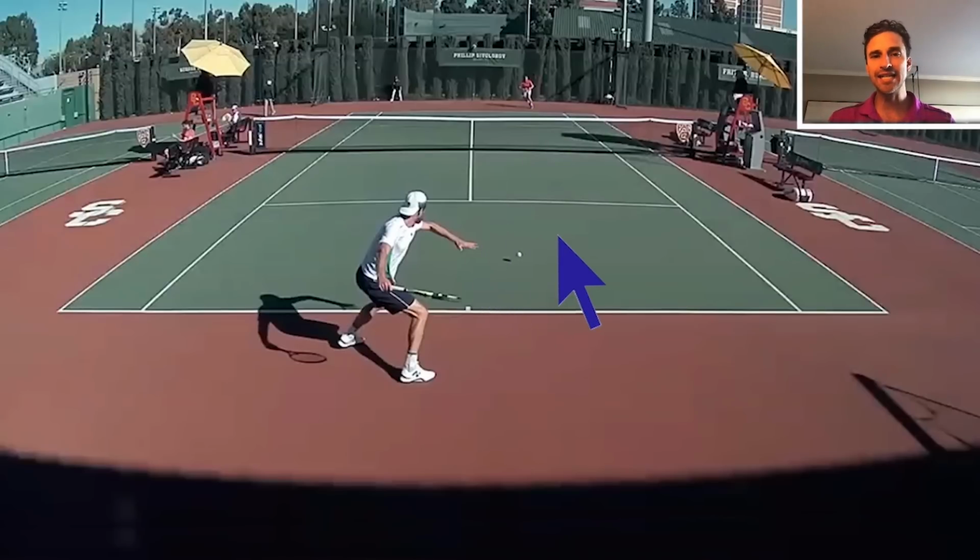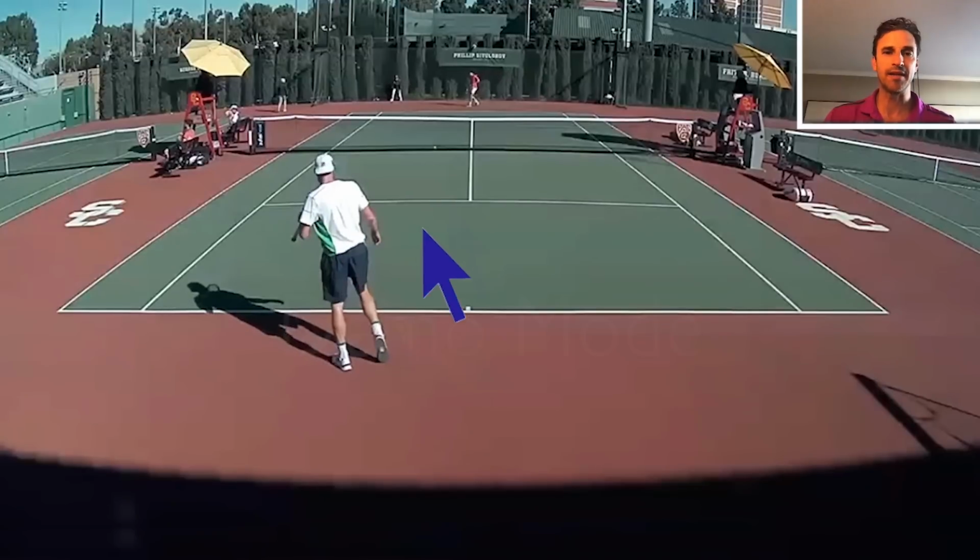And so the lesson here is, number 1, hit to safer targets. Okay? Number 2, play through the middle more, especially with your backhand side, especially to the ad cage. And number 3, be decisive. Be clear. Otherwise, you're going to hit forehands in the bottom of the net way too often.